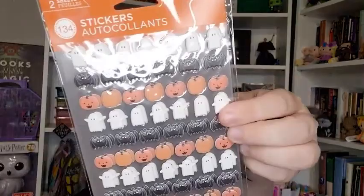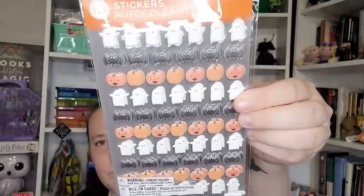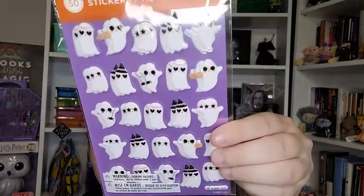And then in the card section, I found some Halloween stickers. So this is two sheets, so you get 134 stickers, and it's jack-o'-lanterns, ghosts, and bats. And then I got two sheets, which are 50 stickers, of some, looks like, party ghosts. They're so cute.